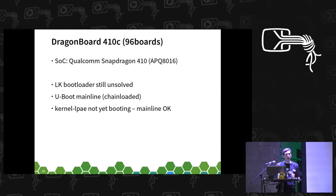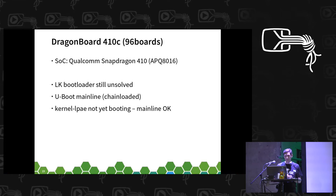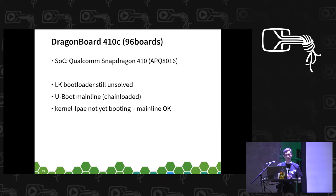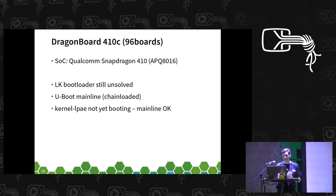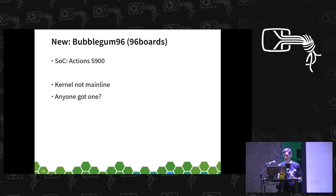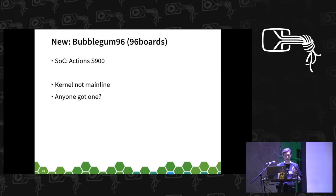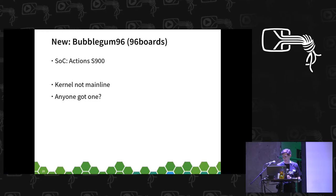There's also a new 96Boards board that Andrew did not show in his talk, I believe. That's with an Actions S900 SoC. We did not yet get access to that. Again, if anyone knows anything more about that, apart from that, quite obviously the kernel is not yet mainline, then please let us know after the talk.